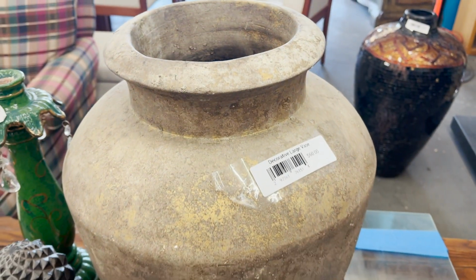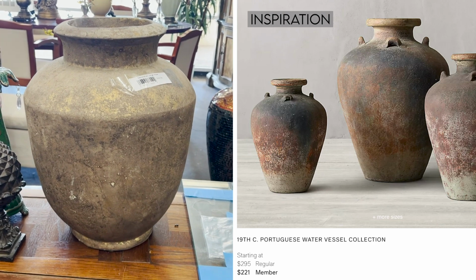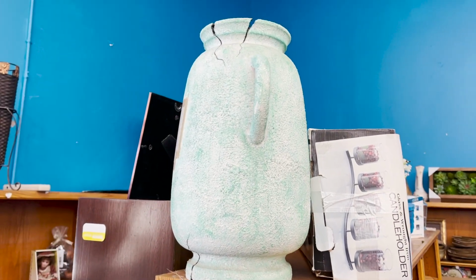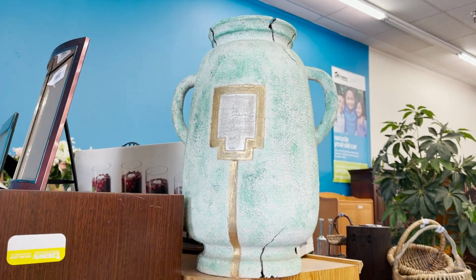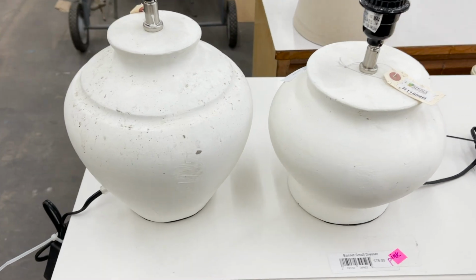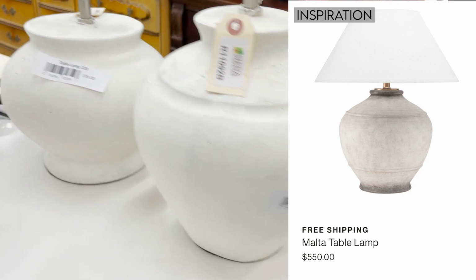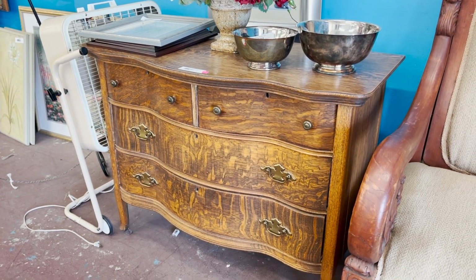So the first thing that caught my eye in here was this large vase. This is super on trend and it would be worth like $200 anywhere else, and they have it up here for $60. I love it. You'll see a lot of these vases around thrift stores, and if you don't like the color like this one, you can definitely just paint them. When I'm thrifting, I'm mostly looking for shapes that I like. Color can always change, but the shape is what's gonna stay. I love the shape of these two lamps. It's very in style, very vintage looking, and again, can be painted a different color to match with your decor.